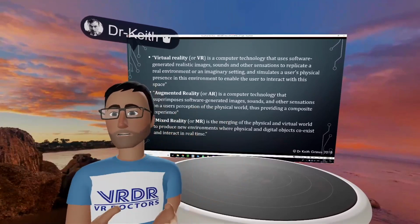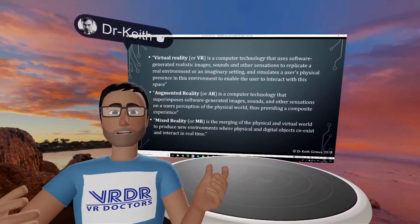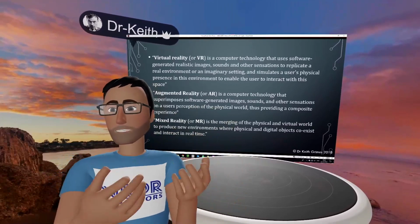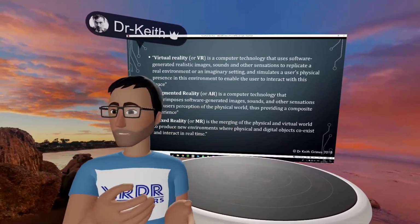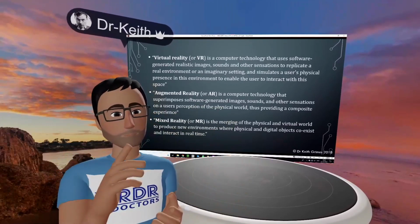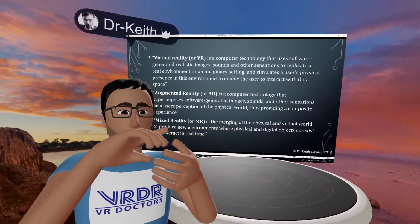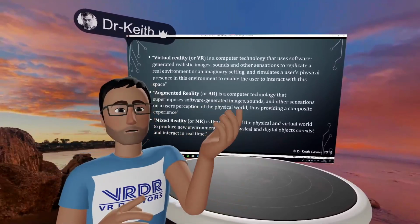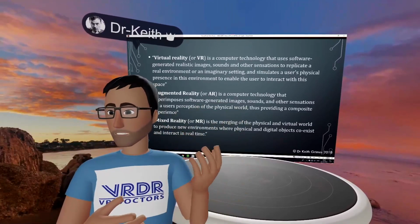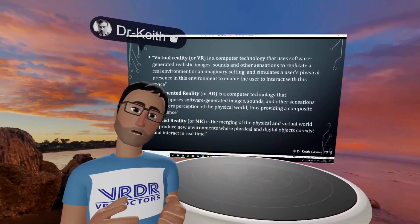So what is augmented reality? Well, augmented reality is a computer technology that superimposes software-generated images, sounds, and other sensations on a user's perception of the physical world, thus providing them with a composite experience. And then you have mixed reality. Now, mixed reality is when you get the perfect blending of these two. You get the merging of the physical and the virtual world to produce a new environment, one where physical and digital objects coexist and interact with each other in real time.